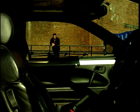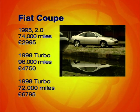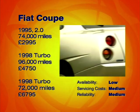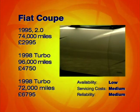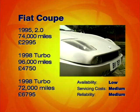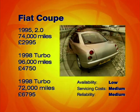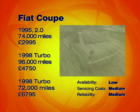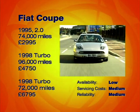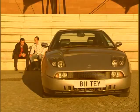This particular model we have here today isn't the fastest, but the turbo version is like a rocket ship. Early 16-valve cars can be found for under £2,000, while the final Turbo Plus models are still commanding prices over £11,000 in good condition. For Darren's £5,000, we'd suggest that he went for either an early 1996 20-valve non-turbo car or, like this, a late model 16-valve car. Both should be in good condition for the money.